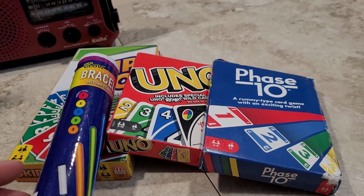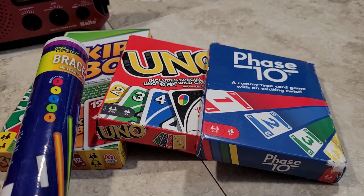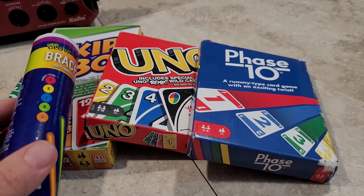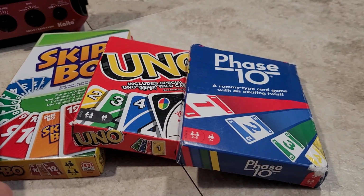Another thing to keep on hand in your hurricane kit are things to keep your family busy and occupied while they're sitting out the storm and have no power. Things like coloring books, pencil and paper, little card games like this, decks of cards, simple board games.